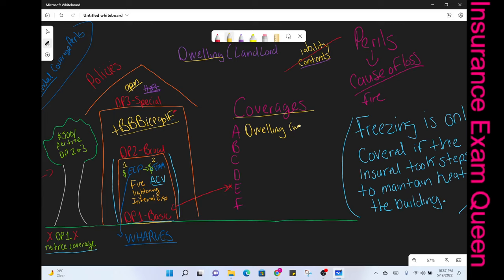And what this is saying is that coverage A is what will pay out to rebuild the walls and the roof of the house. So if the walls and the roof burn down, coverage A is what rebuilds them. That's the only focus of A, the walls and the roof of the house. And that is coverage A.